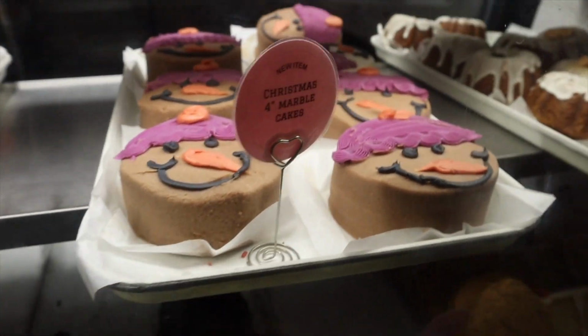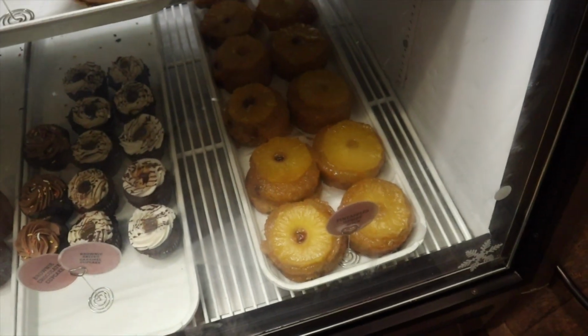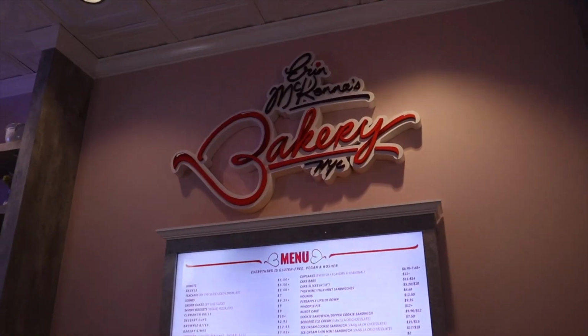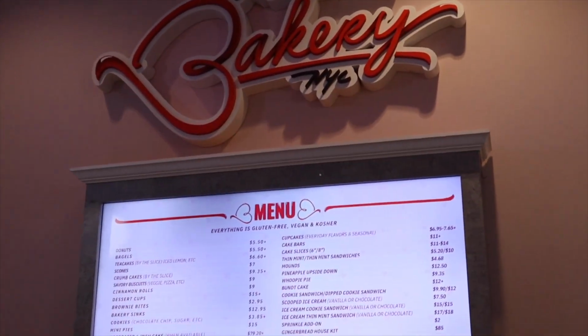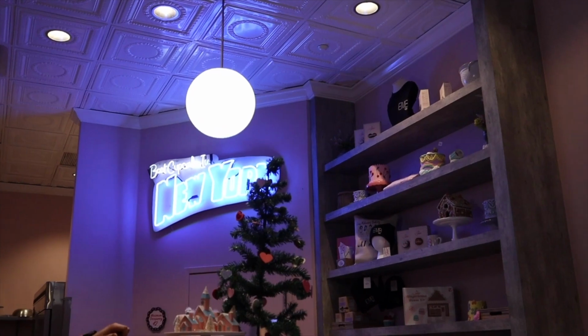Very cute. A snowman cake, pineapple upside down cake, apple bun cake, caramel bar. Here's the bakery behind us, and over there it's peanut free and vegan, also kosher and many other things. It's really great for me because I'm allergic to peanuts and I used to be vegan, so that's one of my favorite places ever for desserts.